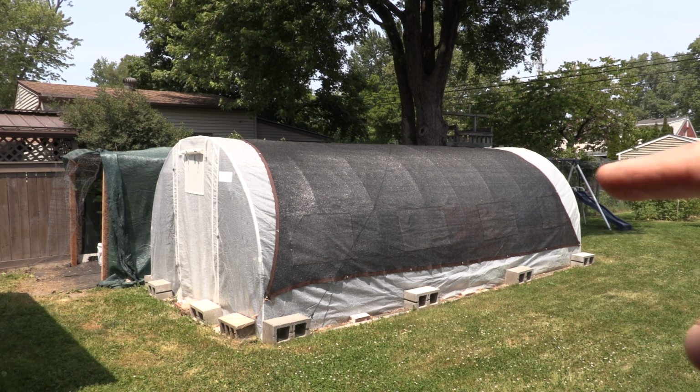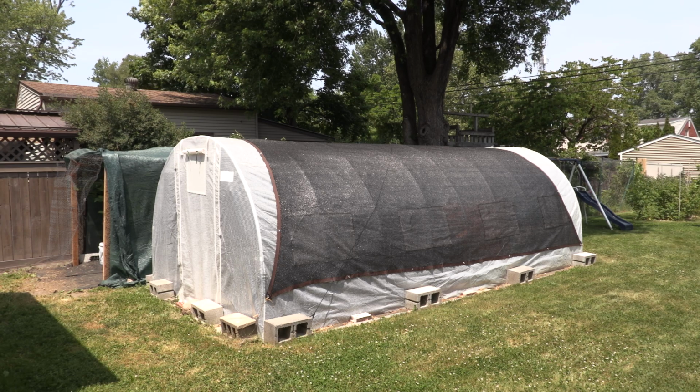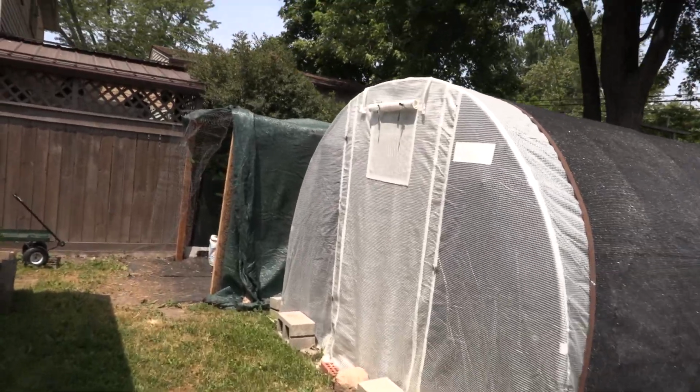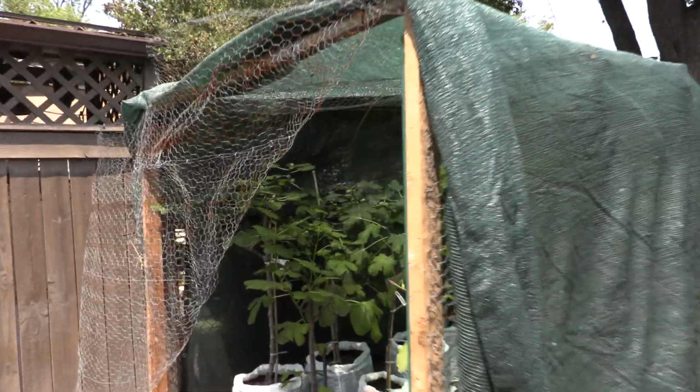My younger trees are in the greenhouse. Now I have a shade cloth on the top of it, but I'm going to show you now my main trees in my main transitioning area. And let's take a look.